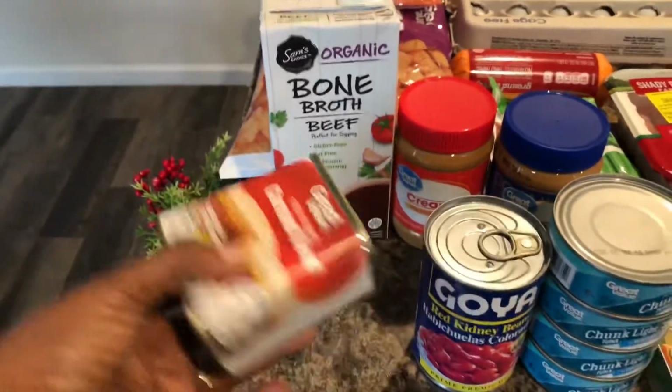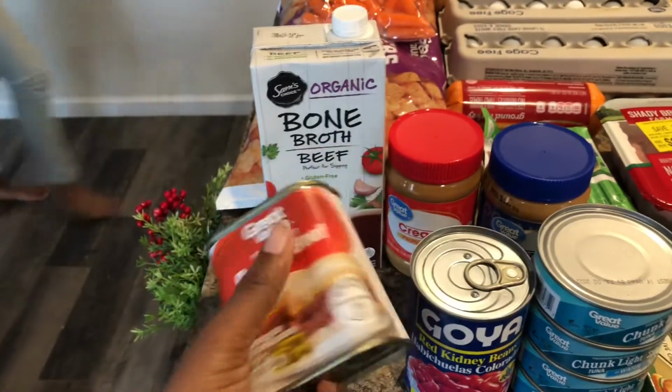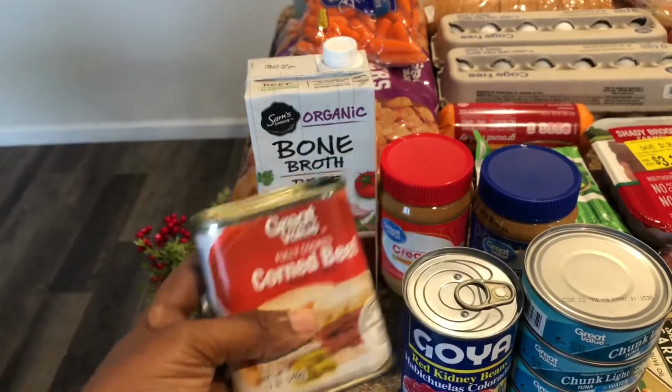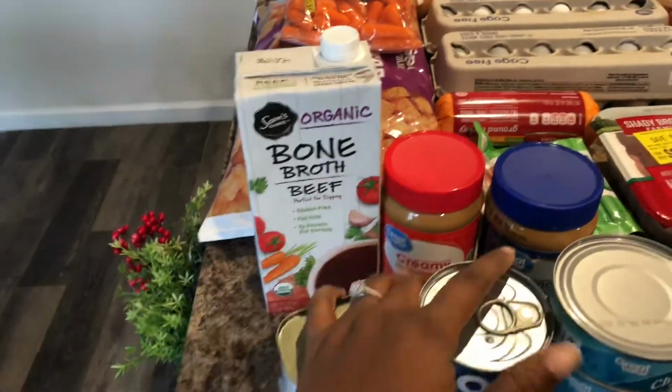And then for breakfast on Christmas morning, we're going to do corned beef and hash. Oh, we have a lot of rice? Okay, so we picked up a can of corned beef, and then I'm going to mix it with this. So this plus that equals corned beef and hash.